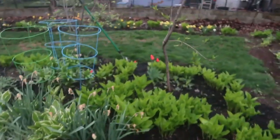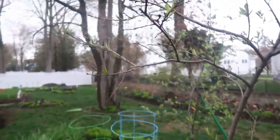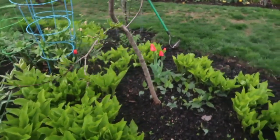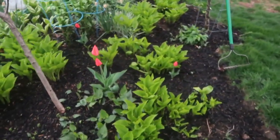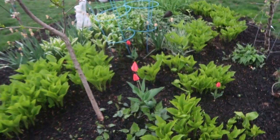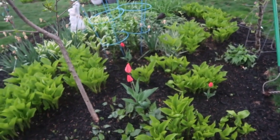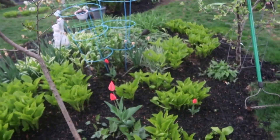For some reason this year, my peach tree does not have any blooms on it. I don't know why. But here we have some red tulips that have shown up. They are so pretty here. They just stand up and show out. It's just a few of them in the middle of this beautiful bed of hostas and other perennials that are coming up.